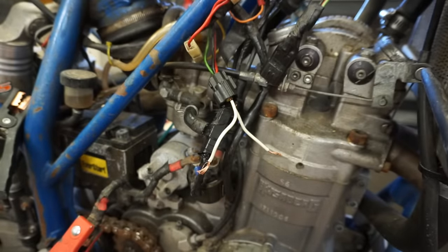We are going to check the spark, make sure we still have spark, and then we'll check compression. And we'll try to get this electric start working. So I read in the forums, these have a mechanism on the electric start that if you're not getting enough voltage, it'll just spin and won't crank over the engine. So let's try a fresh jumper on it. Maybe we lost spark. Let's see.